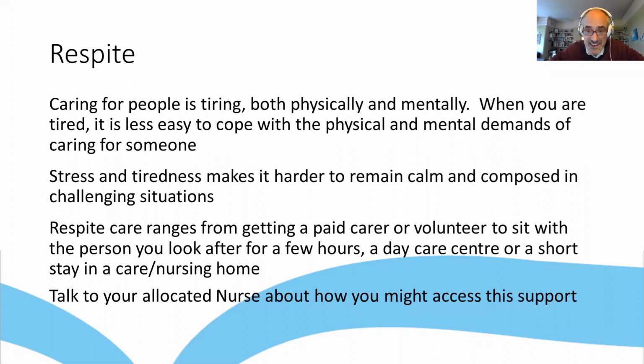Using daycare centres can be useful for some, not everybody, particularly in the earlier stages of the illness. That can be useful, or a short stay in a care or nursing home, be that a week or 2 weeks, just to give you a significant amount of time away from that caring responsibility, so you can have a real good break, and do talk to, again, your allocated nurse about how you might access that.